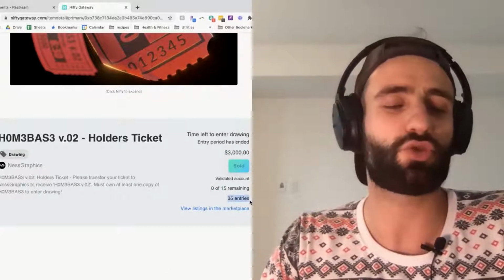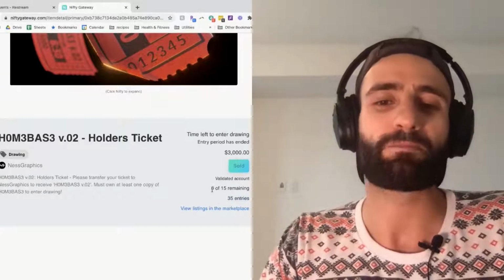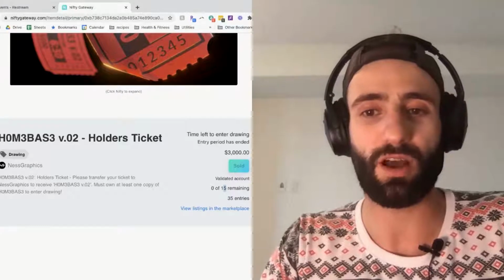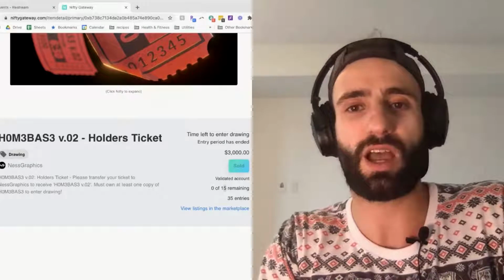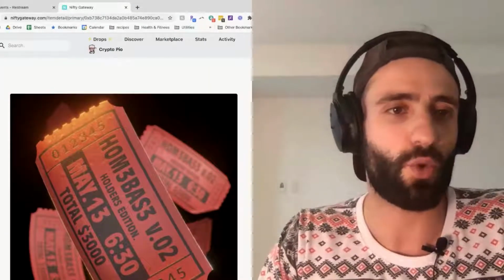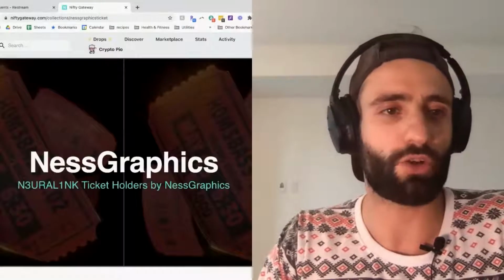This gives collectors an incredibly high probability to be able to actually land the piece. And then it's a scarce piece, only 15 that are actually going to be out there. And then if you do the math, right, 3,000 times 15, it's a guaranteed 45,000 bucks in one fell swoop for Ness Graphics. So, it's a home run, it's a win all around.